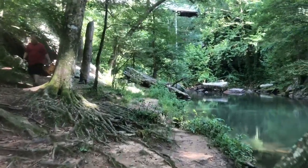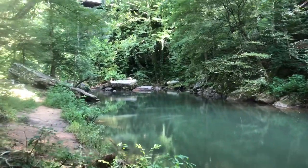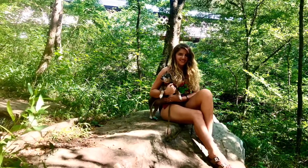We resisted the very strong urge to jump in because we still had one more covered bridge to get to today, and also our all-time favorite swimming hole.